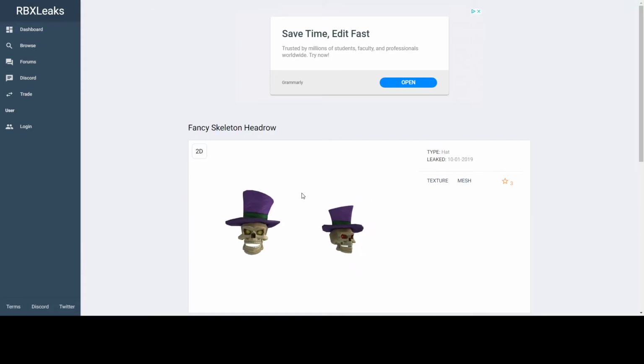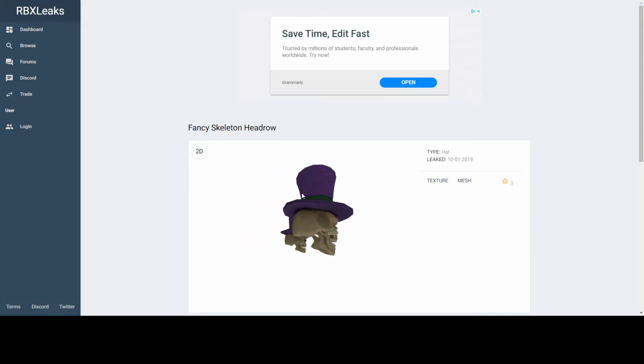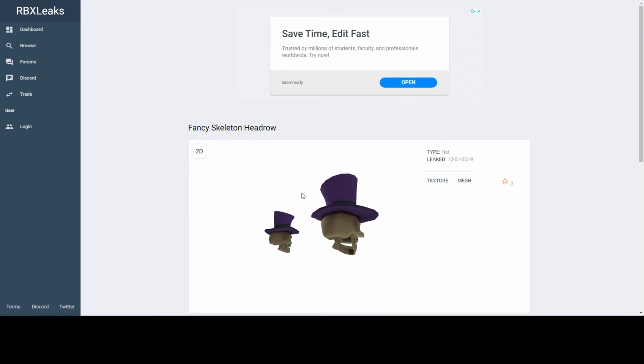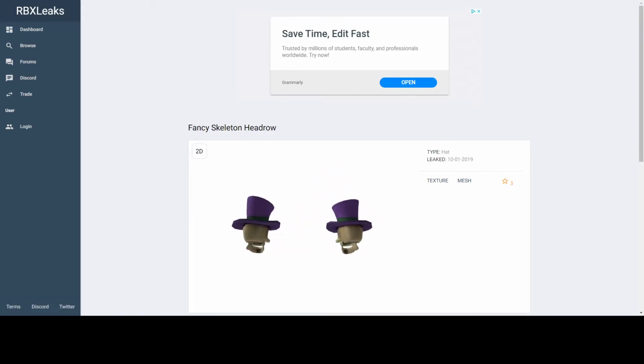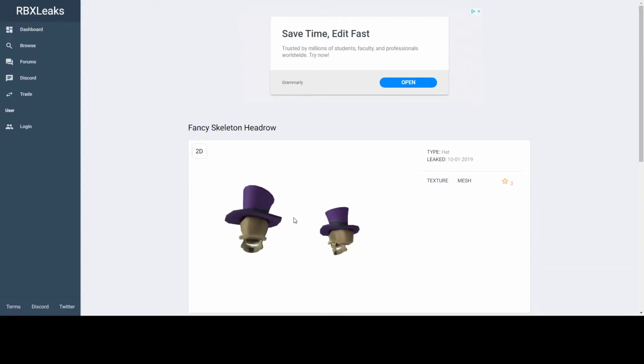It's probably gonna be 500 is my guess. This is the sixth item, and they usually go up in price by then. So this could be 500. This could be 600. You never know. But yeah, let me just actually check my other thing. So this is the sixth item. Sixth item was 600 as stated here. So this might be 600 actually. So if you have 600, I think you're gonna be pretty set.